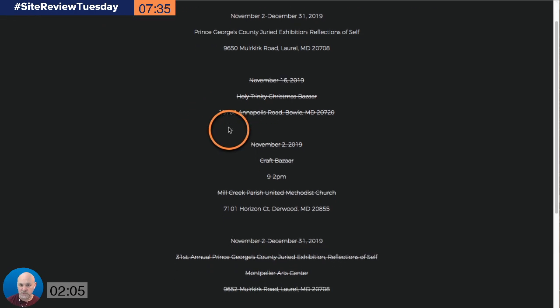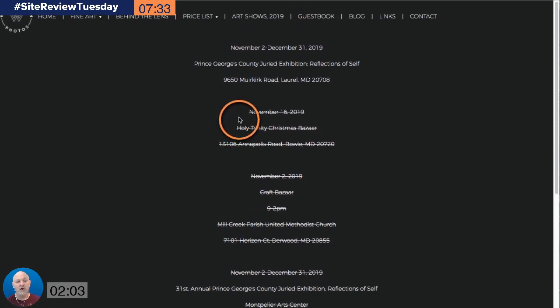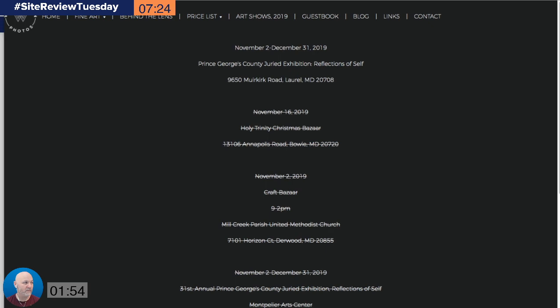But really, really cool setup. I'm glad that you're in here. It looks like you are really playing around with a lot of the features and exploring Zenfolio to its fullest. So great job there.